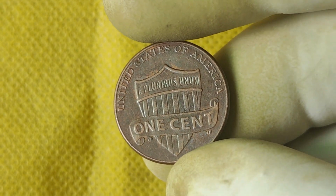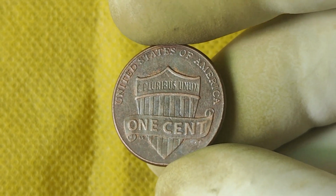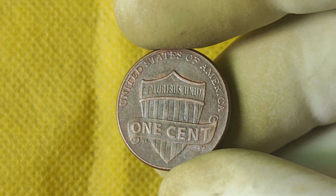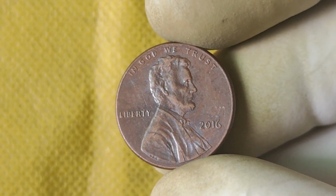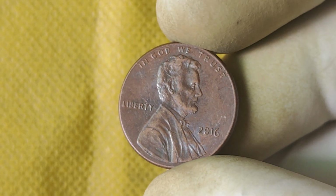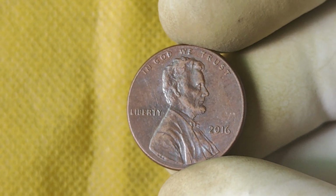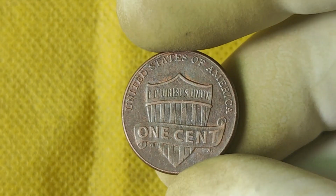If you think you might have a 2016 Lincoln penny with no mint mark, it's essential to know how to properly identify it. The most obvious feature is the lack of a mint mark under the date on the obverse of the coin. The absence of this mark, which is typically located to the right of the date, is the key detail that sets this coin apart from others.